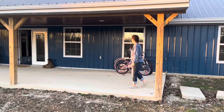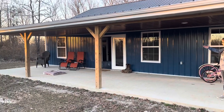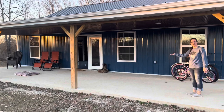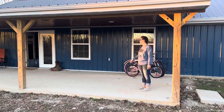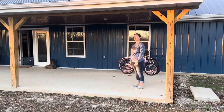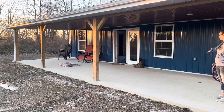All right. This is our front porch. We didn't go the whole length of the house. Just, what, 3/4 length or something? What size is our porch? It is 12 by 40. 12 by 40, and I didn't think it was going to be big enough. I thought I wanted all the way to the end of the house. But it's big enough. Now I have to put furniture on here or something.